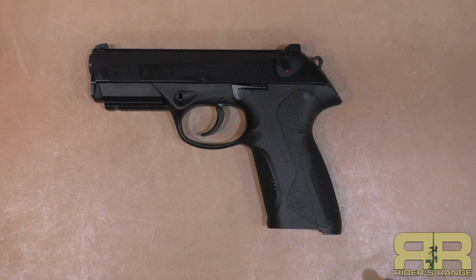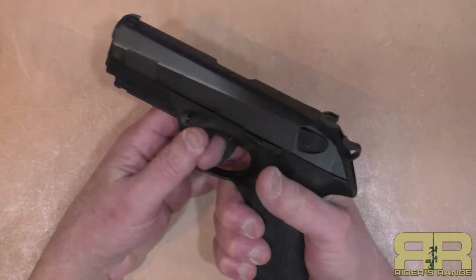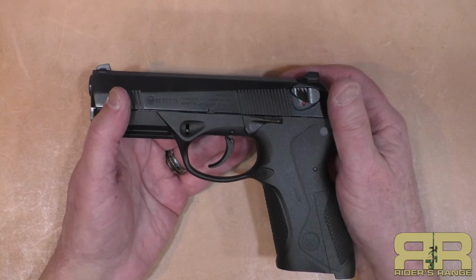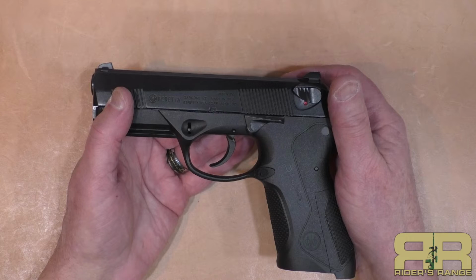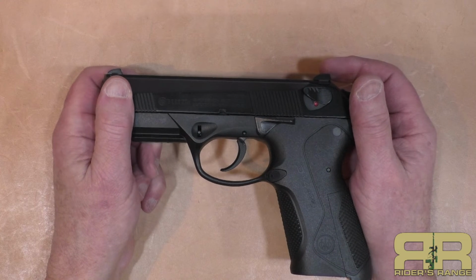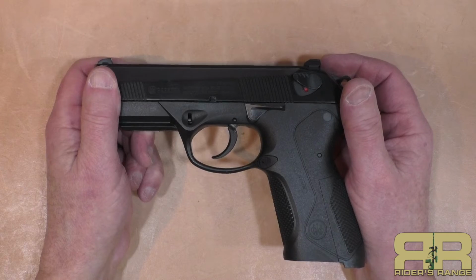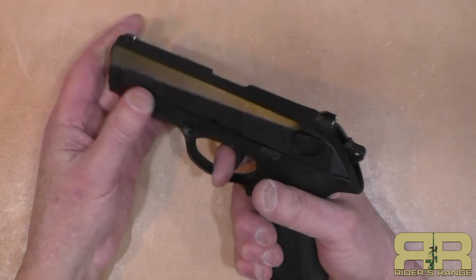So I do like the gun. I'm just not a double action first shot fan, and I've shot some others. I've got a CZ. I have shot a number of other double action first shot guns that, yeah, they're okay. They take some getting used to, and I know that there are a lot of people who really swear by it, and if you spend a lot of trigger time with it and get used to it, great. I'm a 1911 guy, so I'm just really not used to having two different trigger pulls.